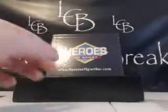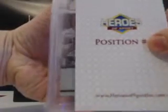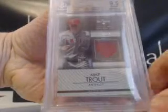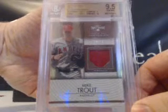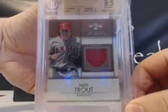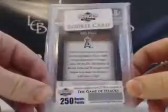Alright, here we go, Ed. Last card. You have a Beckett graded card. Good luck. Mike Trout, Unity Relic, Gem Mint 9.5 from 2012 Triple Threads. And that is numbered 14 out of 27. So 14 out of 27, Gem Mint Mike Trout, 9.5. Sepia parallel. Not too bad for the first box. And 250 points with that.